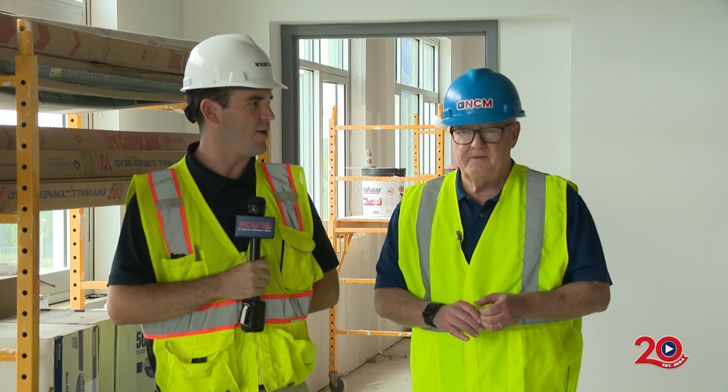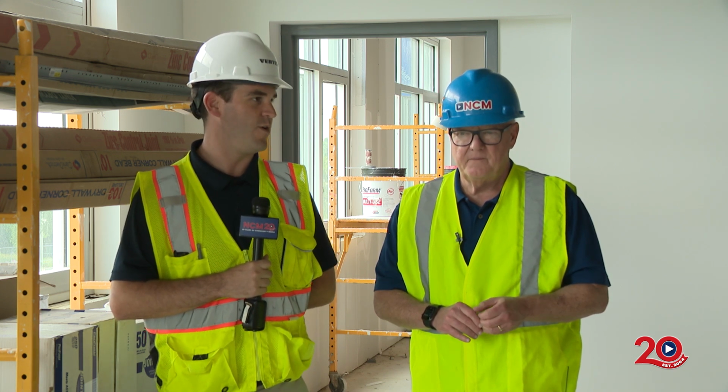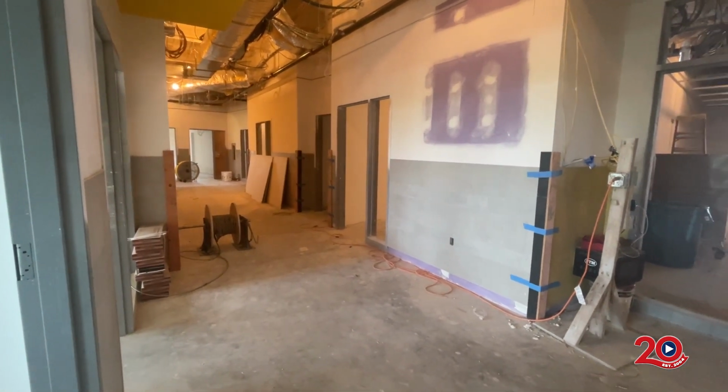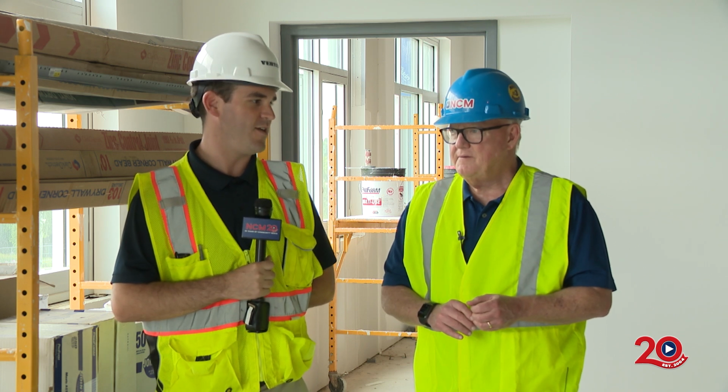And then we will see the flooring subcontractor follow in right behind them to start installing flooring on this floor in Area C, and also in some of the bathrooms that are a little further along. Then we will begin to see lockers installed in the corridors, and then we'll just keep moving on from Area C into Area B, and then eventually into Area A.